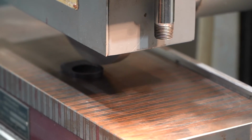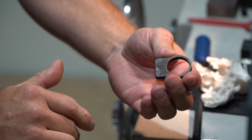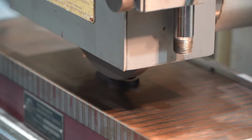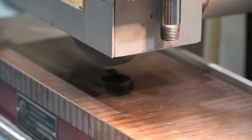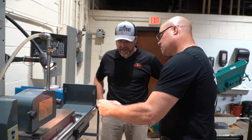All right, so here's how it started. And there's the first pass. So we've got this side nice and trued up. So I'm going to put this side down, I'm going to true the other side. We've got the other side ground now. There you go. Nice and shiny.